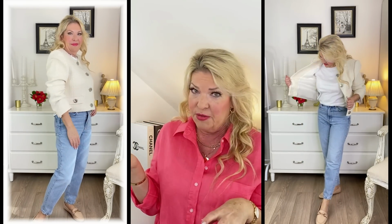This is a bit more dressed up, of course, not so much of a runaround outfit, but what I'm saying here is that a different texture elevates an outfit, so it could be the type of bag you carry or a silk scarf or shiny shoes, whatever you feel happy with, but just something that's a different texture.